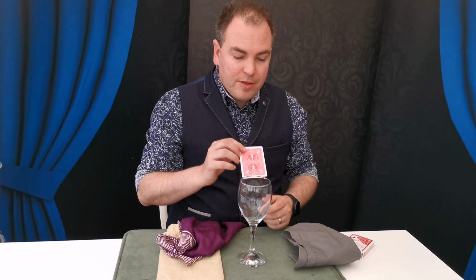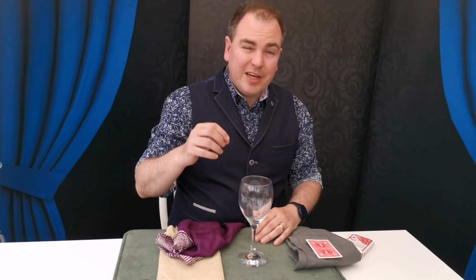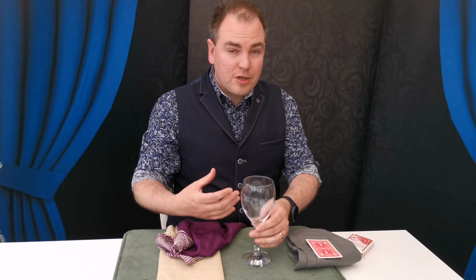Losander suggests doing it not with a card, but with a phone or another object. He suggests putting a phone in, and if you turn the screen on, you can then see the screen glowing through the cloth you're using, which is quite a nice idea.